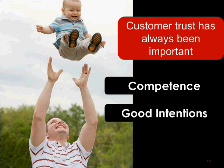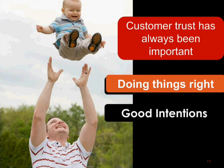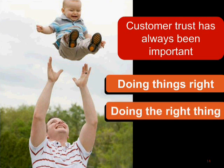Another way you could look at this is competence is doing things right, and good intentions is doing the right thing. You could look at it that way.